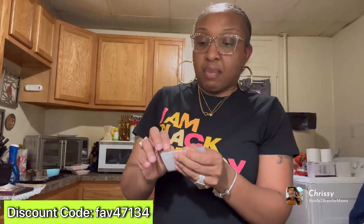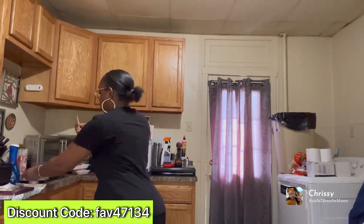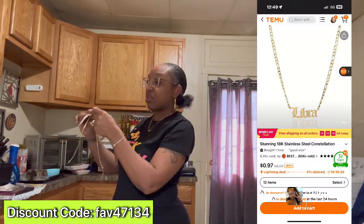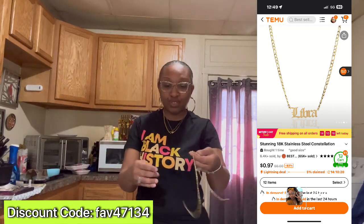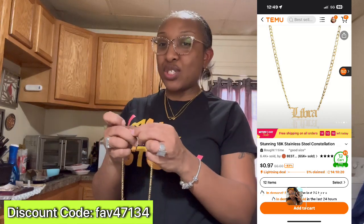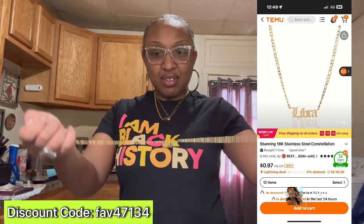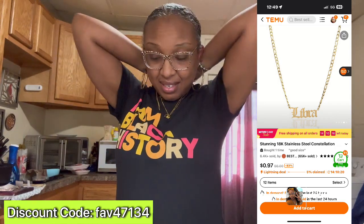And then I got my zodiac sign necklace, which is a Libra. So all my Libras out there, this is for y'all. This is for me and my sis. She know who she is. Brother. This is for us. Libras.